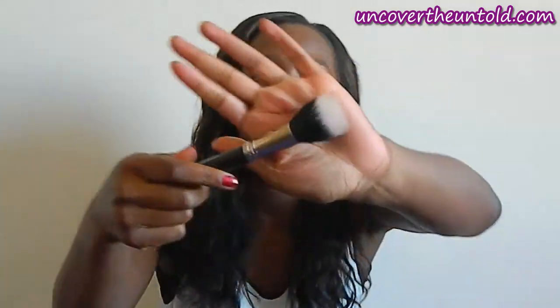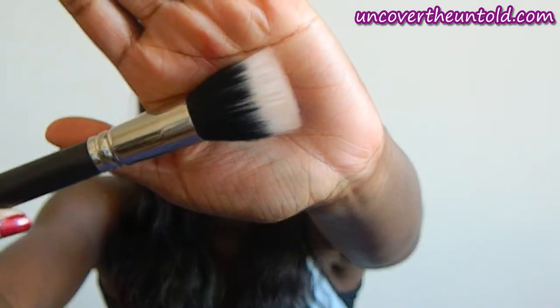And yeah, the last three things are this brush, and it's the MAC 187, I think it is, yeah. And it's the Stippling Duo Fiber kind of foundation brush. But honestly, I really like the Real Techniques Buffing brush from the Core collection. So I've really not been using this for foundation, and it's just sitting kind of unloved. So I need to find another way to use this so it doesn't just go to waste.